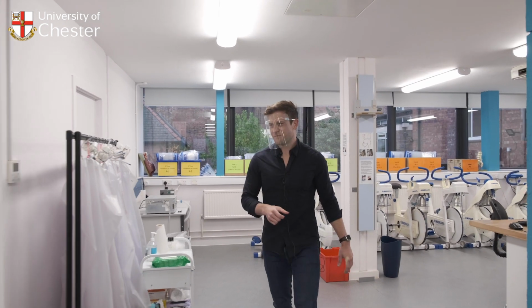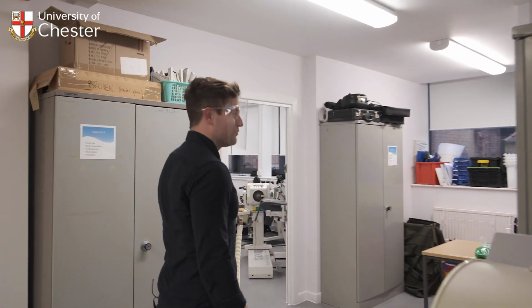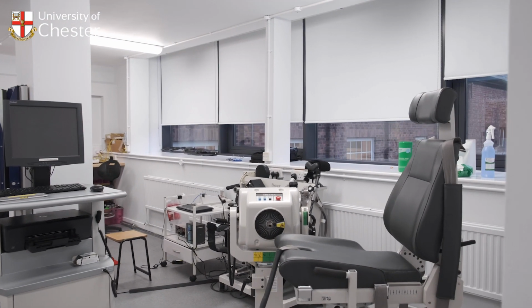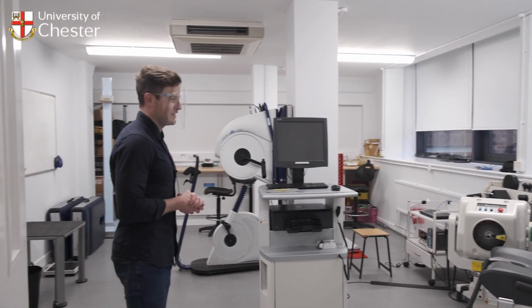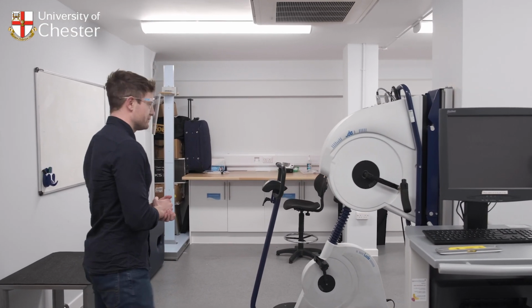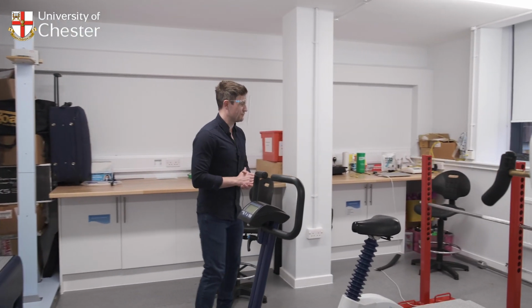We also have equipment that we can use to measure neuromuscular function. So this is an isokinetic dynamometer, useful for telling us how strong or powerful an athlete is, used for injury risk, rehabilitation, and looking at recovery. Other ergometers, we've got an upper arm ergometer here, you can see, and force platforms that we can use to get force velocity and force time profiles from athletes.